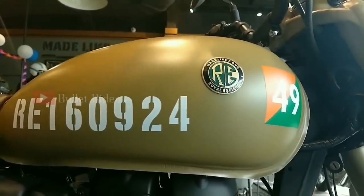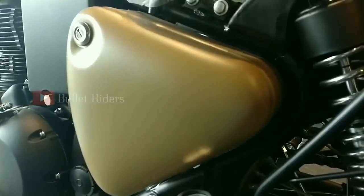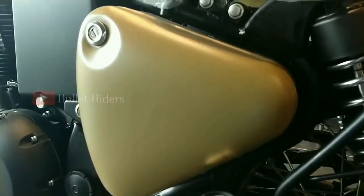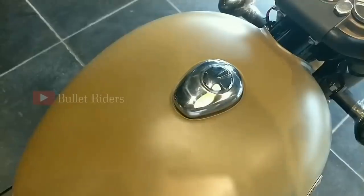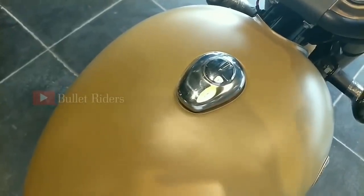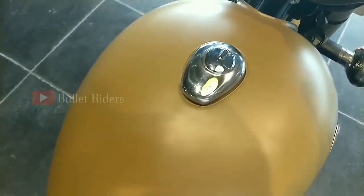Royal Enfield is the only motorcycle that's been in production since 1932, and the Classic 350 series of Royal Enfield continues to dominate its segment among the other motorcycles in the Indian market. So this is one more update of the Classic 350 Signals BS6 version. Let's begin.